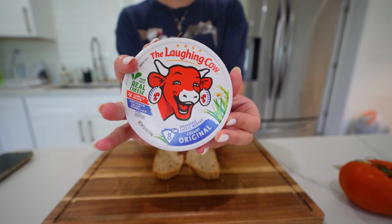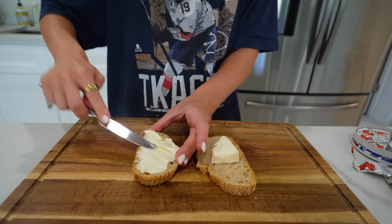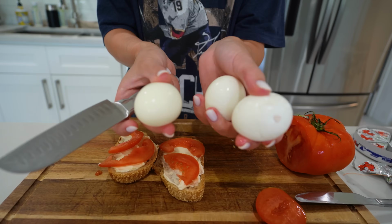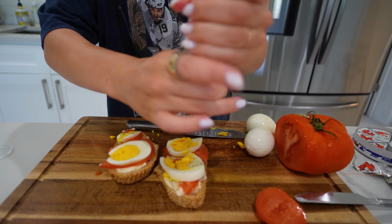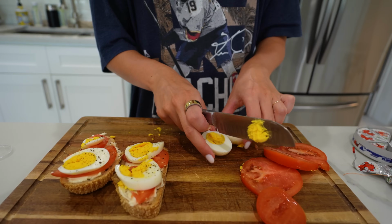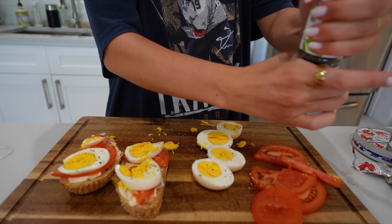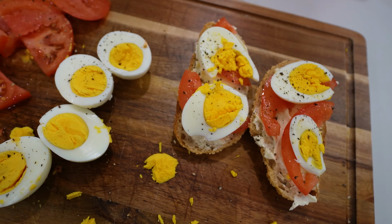Okay, let's spread some of this Laughing Cow cheese onto the sourdough. This stuff is so good. We're gonna cut some tomato. For protein, we're gonna do 3 hard-boiled eggs. Only 1 egg fit on my toast, so I'm just gonna put these on the side. And that is lunch. Not super aesthetic, but it's gonna be really good.